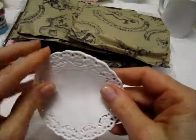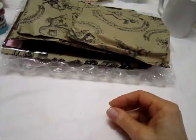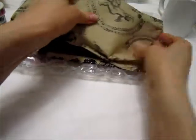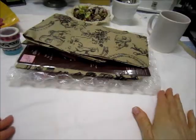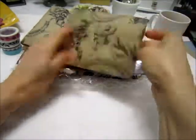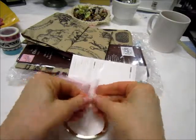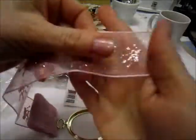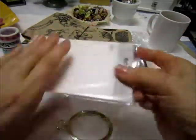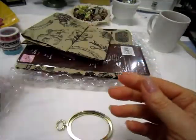Look at all these paper doilies. I love them. There's lots in here. Thank you, Jan. One can never have enough paper doilies. These bags are never ending. Oh, look at this. Oh, isn't that cute? All right, some pretty pink ribbon. Love, love, love. Thank you. Oh, shiny pink bling. Love it.